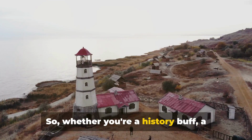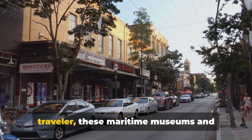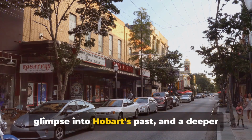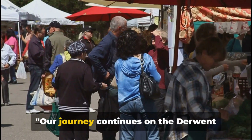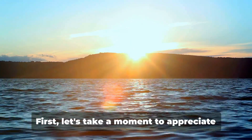So whether you're a history buff, a maritime enthusiast, or simply a curious traveller, these maritime museums and historic points offer a captivating glimpse into Hobart's past and a deeper understanding of its present. Our journey continues on the Derwent River and at the Farm Gate Market.